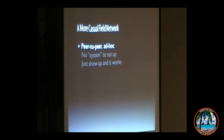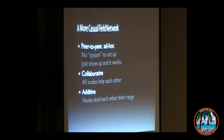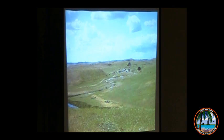Here's what I'm suggesting, a new casual field network that we can set up. Peer-to-peer, ad hoc, nothing to set up. You show up with your equipment, and it works. It's collaborative, so all the nodes help each other. And it's additive, so your node and my node help each other on range. And the nodes have memory. I'm being a little vague here, but I'll explain this. If you run across my rocket when you're out in the field and you come back, when we're in range with each other, yours will tell mine where my rocket is. Here's how it works.